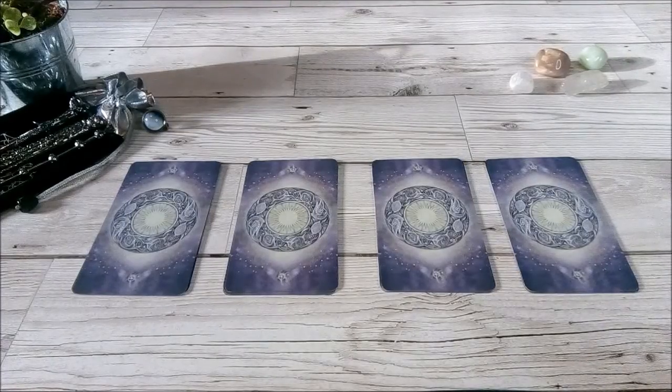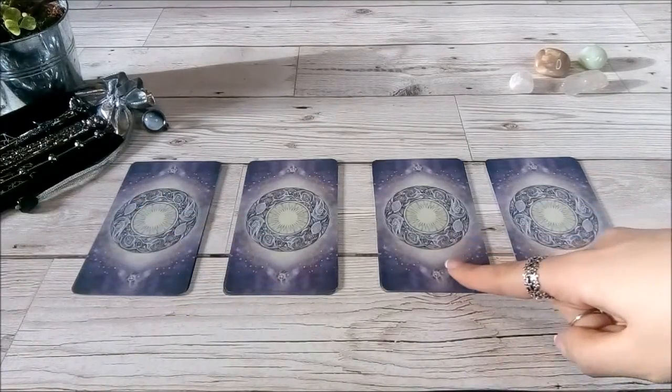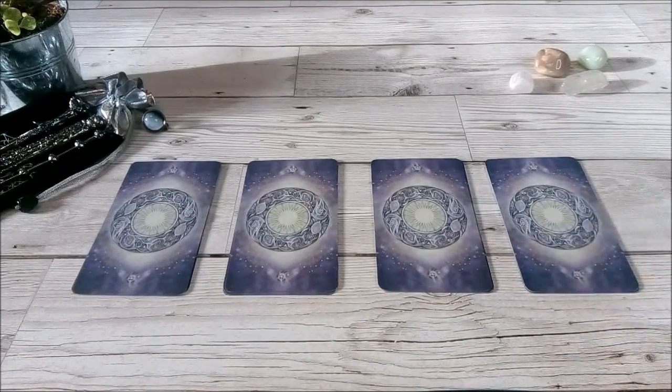This pick a card video is going to be how to find love. Each pile has 5 cards in it and it is going to guide and help you to fix and sort areas of your life that are stopping you finding love. So here we have pile number 1, pile number 2, pile number 3 and pile number 4.